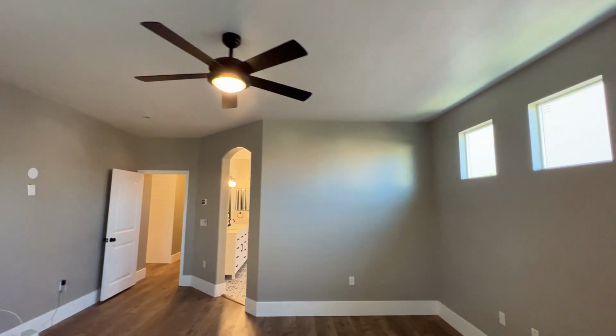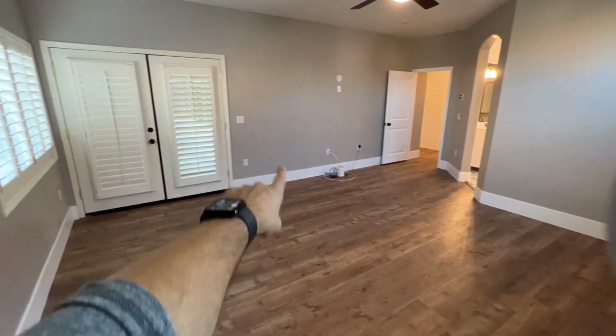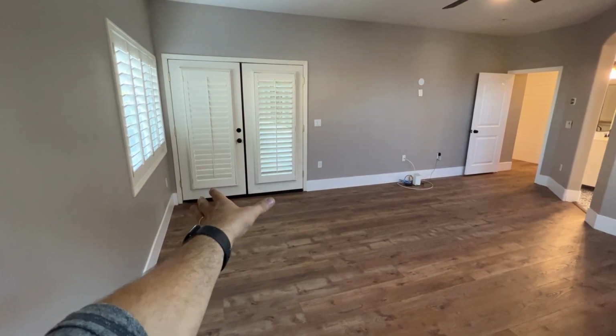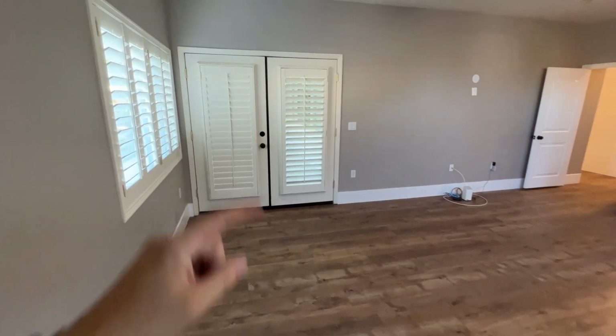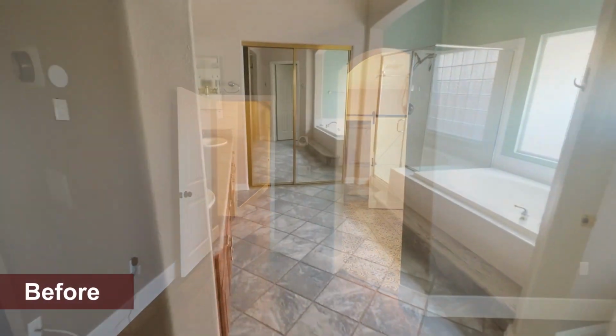Added ceiling fans throughout the house. We have these 3 windows over the headboard right here, where the bed is gonna go. TV right there, and then we have these patio doors that lead out to that room that I did on the outside, which is where we're going next. But first, let's show you the owner's bath and what we did.